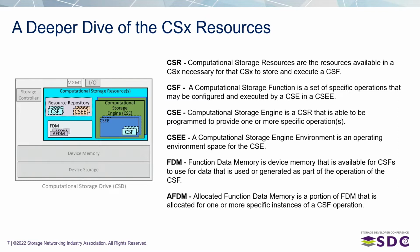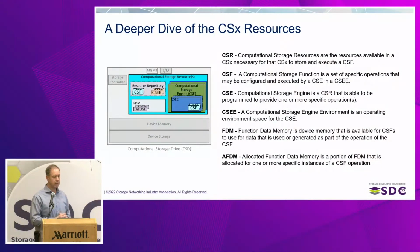Now you need a computational storage engine environment, or CSEE. This is an operating environment for that computational storage engine. If you're thinking general purpose CPU as your computational storage engine, the computational storage engine environment could be the operating system to boot that CPU and get to the point where you could actually execute a program. Or if you're thinking FPGA, then the computational storage engine environment would be the bit file that you would download to the FPGA for it to take on some functionality. Otherwise, an empty FPGA obviously is capable but doesn't do anything without that bit file. So that's the computational storage engine environment.